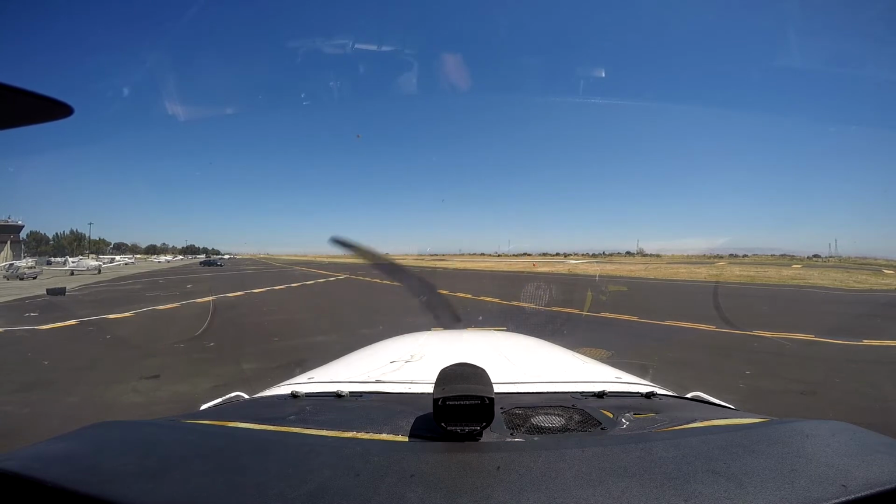Palo Alto Tower, Skyhawk 76 Papa, we're ready at runway 31, right 45 departure to Oakland, final destination Petaluma. Cirrus 490 Charlie Delta, Palo Alto Tower, traffic 12 o'clock, 3 miles converging. Traffic, 490 Delta. Palo Alto Tower, Cessna 442 Charlie Romeo is ready to go, runway 31, IFR to Santa Barbara. 76 Papa, roger, in sequence, hold short runway 31.